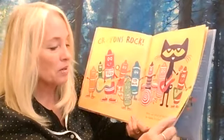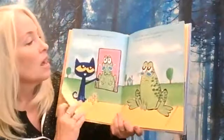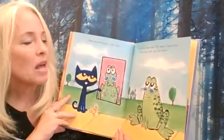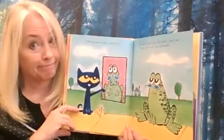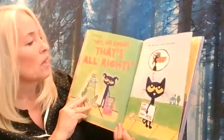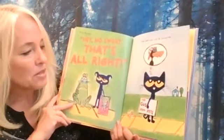Pete was proud of the pictures he drew. He hoped his friends would dig them too. Pete showed Grumpy Toad first. Grumpy Toad said, "This doesn't look right. Those colors are way too bright." Grumpy Toad, that is not a great attitude. Pete thought, "Hey, no sweat, that's all right. The next one will be dynamite for Gus from Pete."